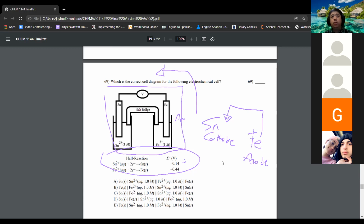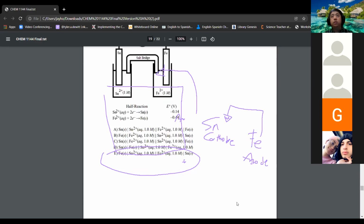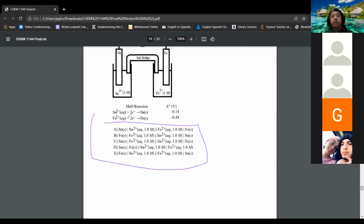When I want to draw my line notation, the good thing about the line notation is that in this diagram right here, anode is always on the left side, cathode is always on the right side. Since Fe is the anode, it's undergoing oxidation, so we want to make sure that Fe is on the left side. So I can cross this out, and everything else. Fe is only on this side right here, Sn is on this side right here.